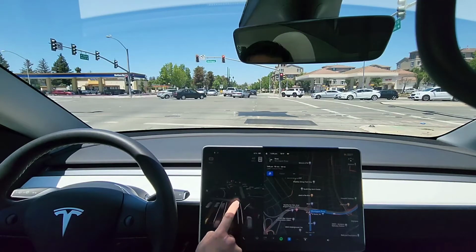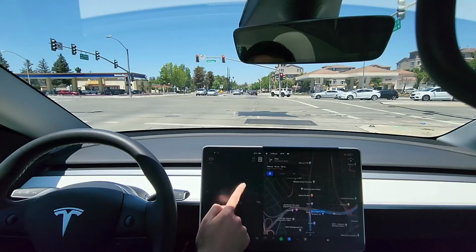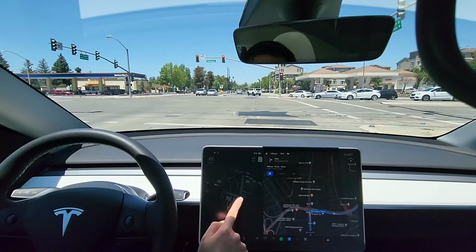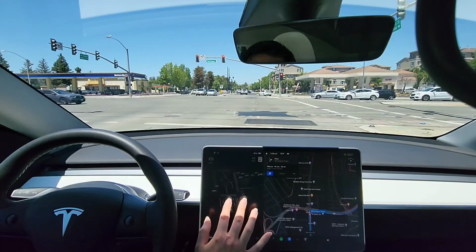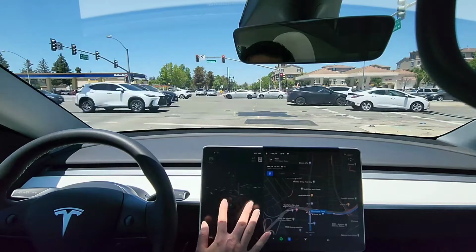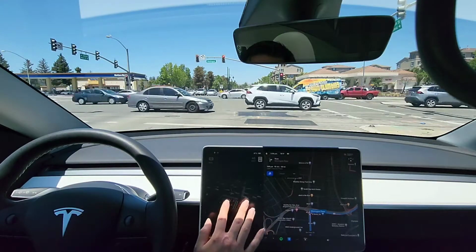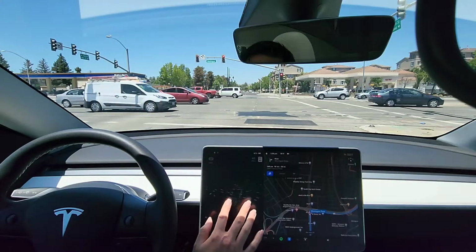Again, I wish it let me, like, you can see here on this screen how it's showing the line, the path it's planning to go straight. I mean, the full self-driving's not on right now. Oh, you can see a bird's eye view like this. Stop it. Okay.